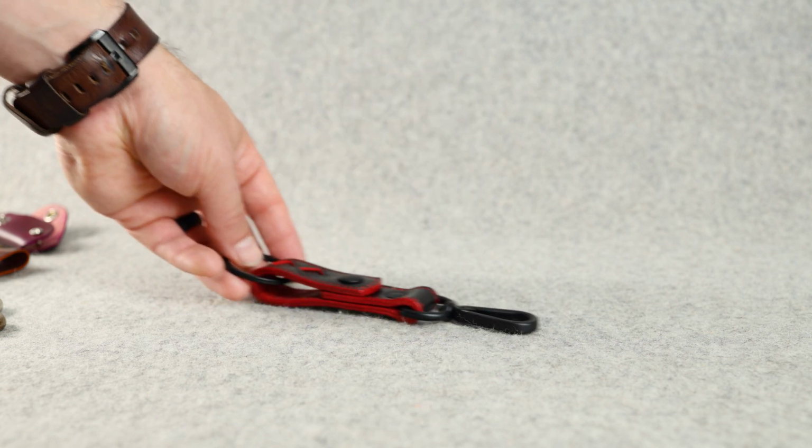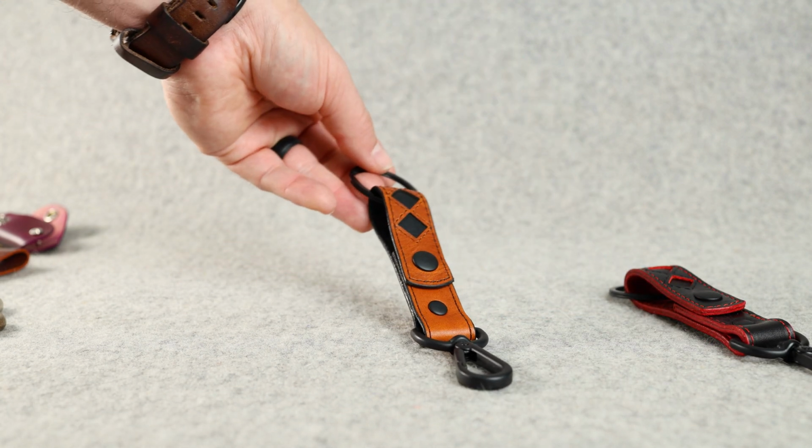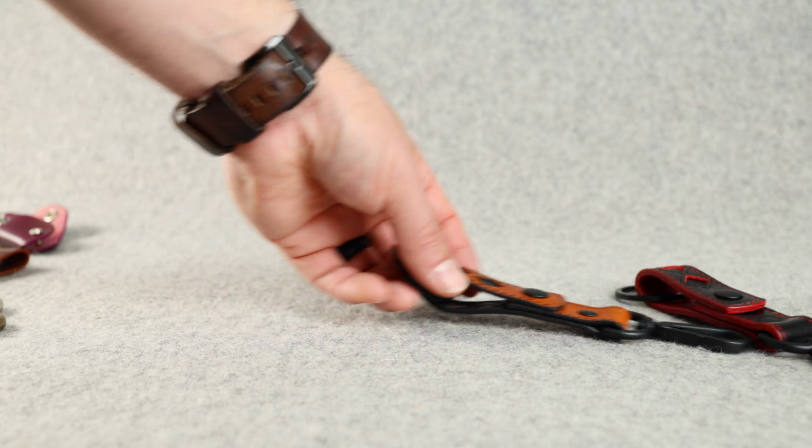And props to Miranda in the shop. This one turned out great. We have a collection of these to look at. We also have English tan Dublin with black, and you can see the black matching edge there.